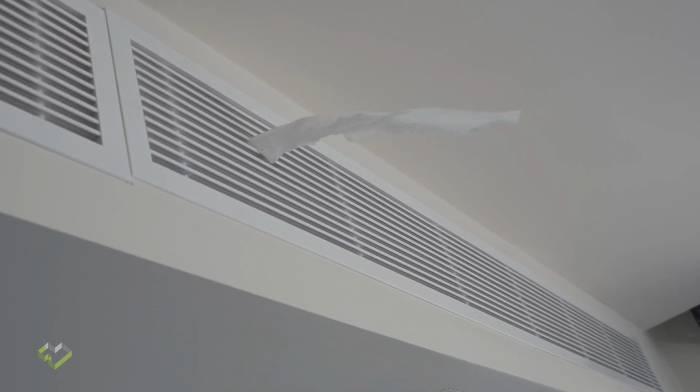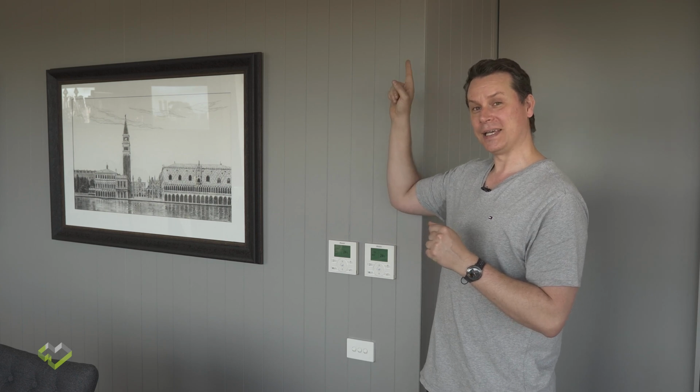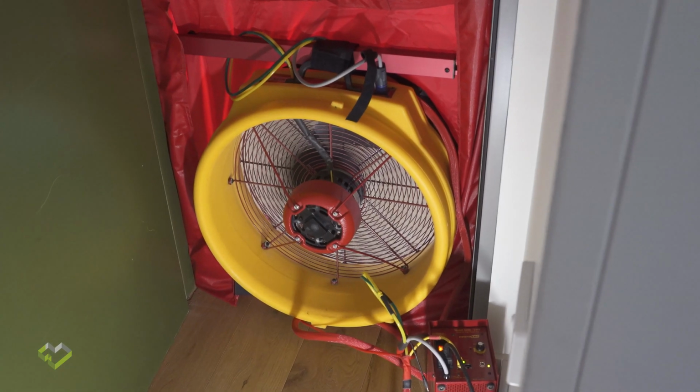So if you've got any of these type of air conditioners in your home, potentially a blower door test could show significant issues that could be impacting the building performance of your home.